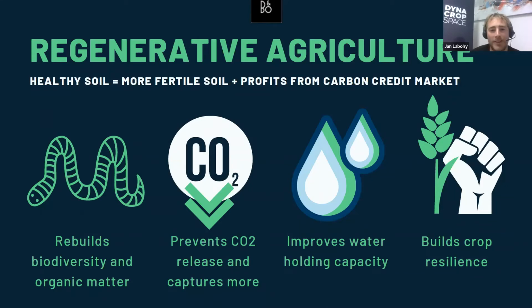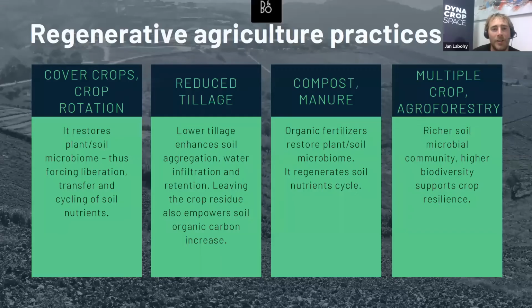This is the sector as itself, but how is it done in real life? What can the farmer do to support regenerative agriculture or to move in the direction of regenerative agriculture? Because, as I said, it's not some already defined thing. So there are basically four ways how to do it. The first one is focusing on the crop that the farmer is planting.